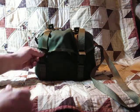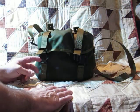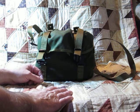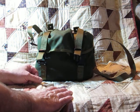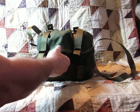Okay, another video today. This bag I do not carry. I have, perhaps I could. It's a haversack. I picked it up at the Army Surplus store, I don't know, a couple years ago, $7. But this bag I keep in my truck all the time. This is my emergency bag for the truck.